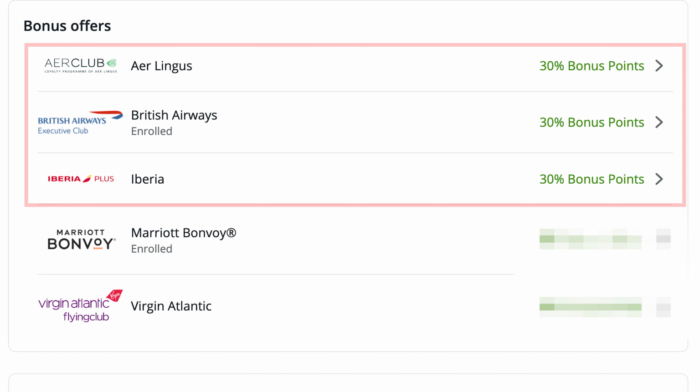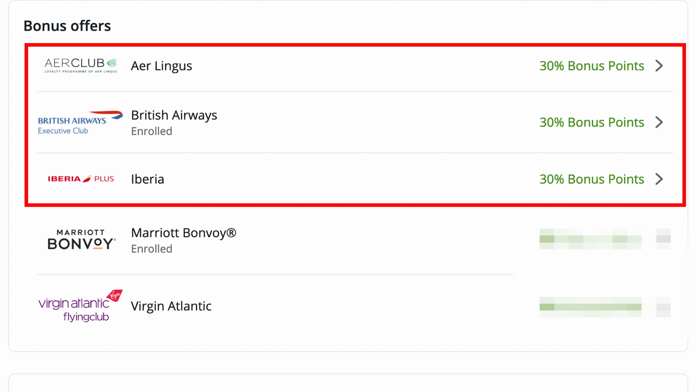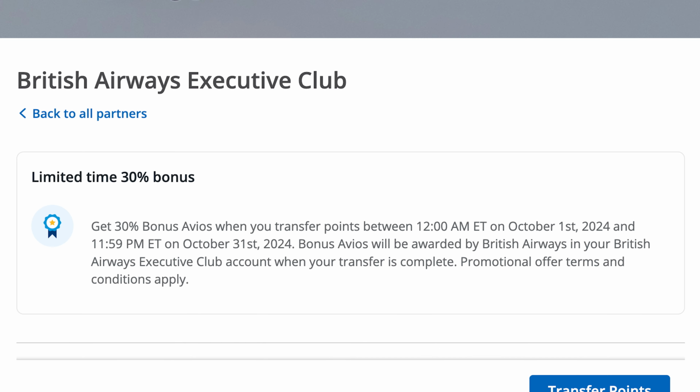So for British Airways, and it's going to be the same for Aer Lingus and Iberia, since they all earn the same type of points. Actually, they're all part of the same airline group as well. So I'm just going to read the details on British Airways. So on the British Airways one, here is the fine print. You get 30% more miles when you transfer over, and it runs from October 1st to October 31st. So you have just a few days left if you want to take advantage of this one.